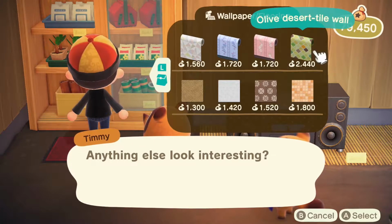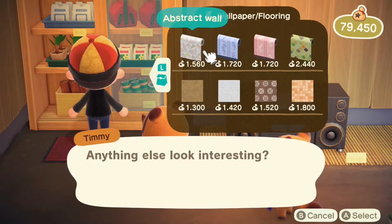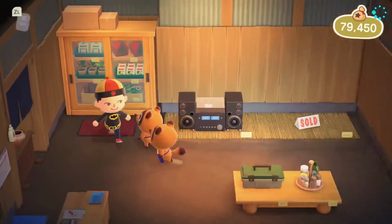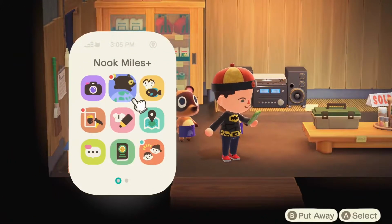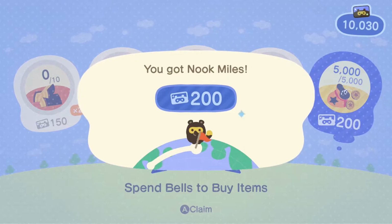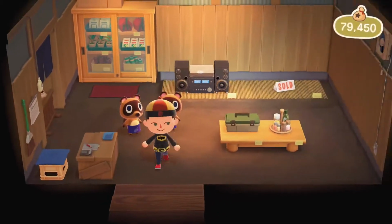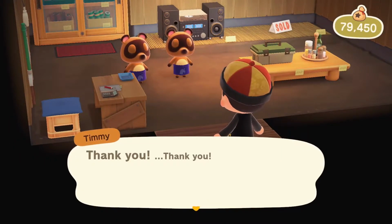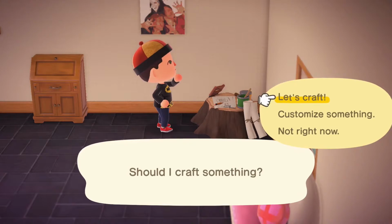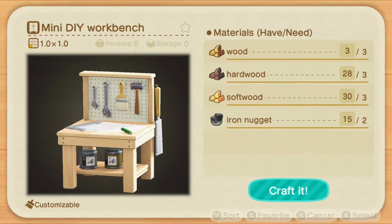All the wallpaper here is dumb. I don't like it, and I won't buy it. Get me out of this closet drawer. What is it? Thank you. And we earn Nook Miles for spinning our bells. Then we went into our house and crafted a mini do-it-yourself workbench, because that was in one of the things I bought.